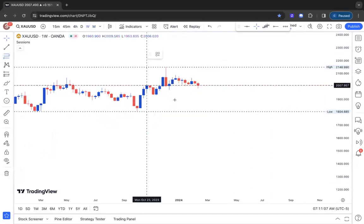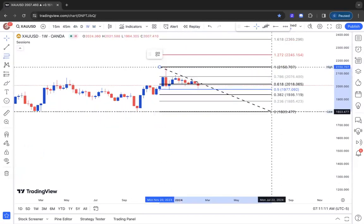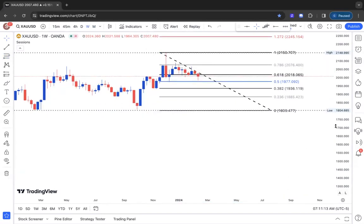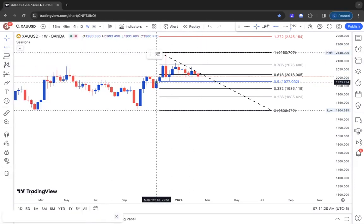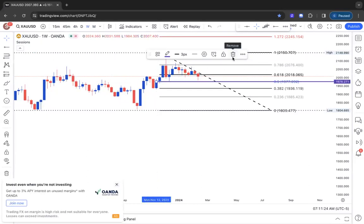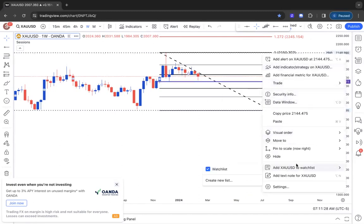Delete, on a weekly time frame. Pull out my fib from the top to the bottom. Are we above the 50%? Yes, but we are tapping it. So what I'm going to do is draw a horizontal line right here at the 50% level on the weekly. And what I can do is put a little note there.